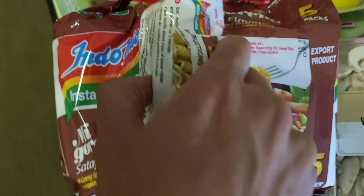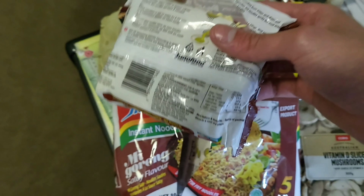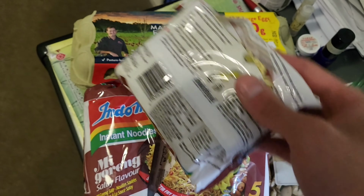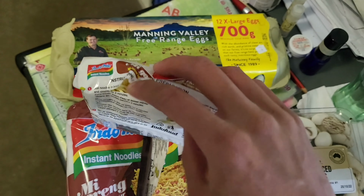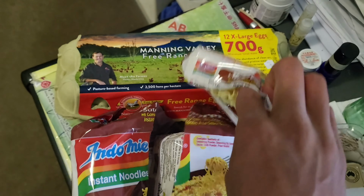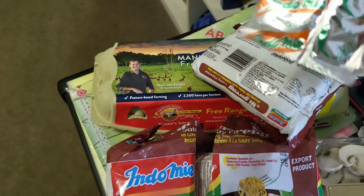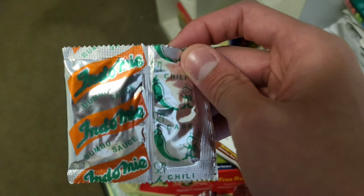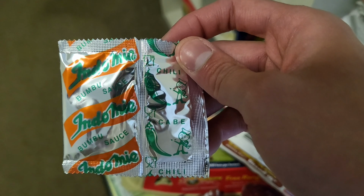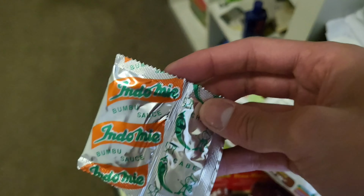This time, I think it's my first time, if I'm correct, using the satay flavor. I'll let you see the actual inside of the mee goreng. I'm actually going to use two, but anyway. The noodles are basically the same. The matter is the packets inside. So this is the bumbu sauce, should be the chili powder or the seasoning powder.